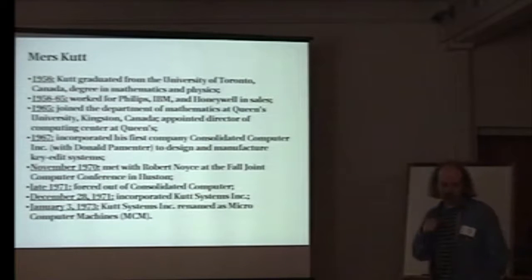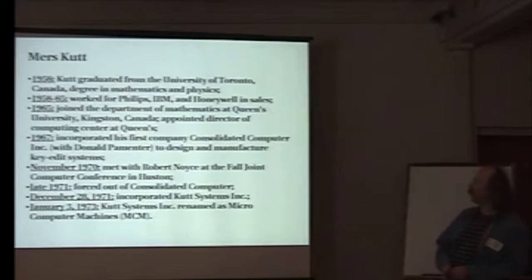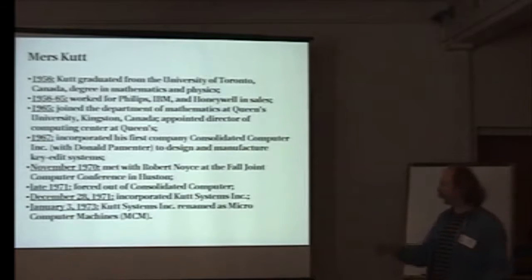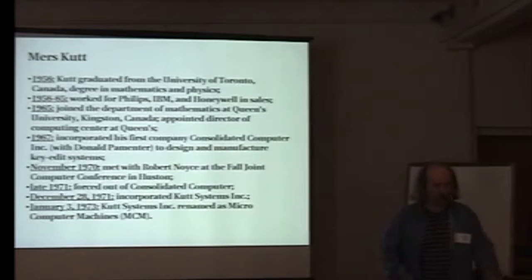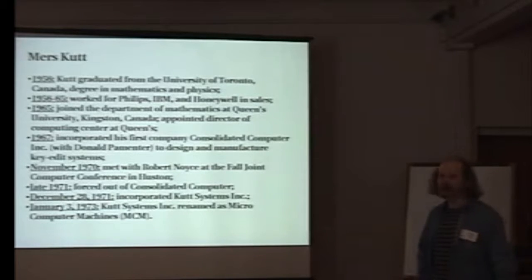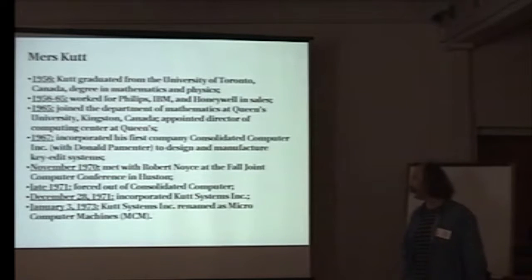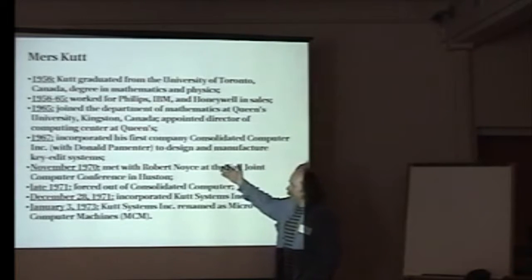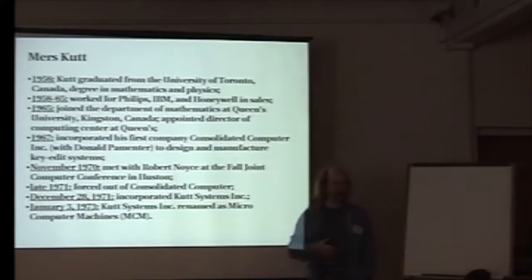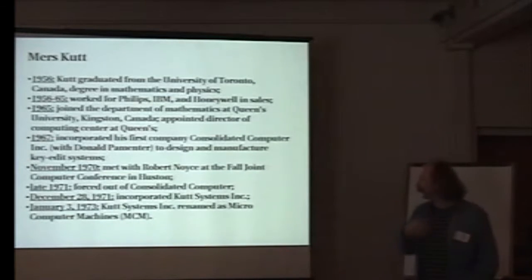However, from that moment, Kat and Noyce were quite close, and Kat had a pretty good idea of what was going on in terms of the 8008 project development. He knew all the specs, the instruction set, and so on and so on. And in fact, the MCM 70 project started even before the 8008 was released, due to that sort of knowledge. Now, this is the end of 1970. The end of '71 is a totally different story.